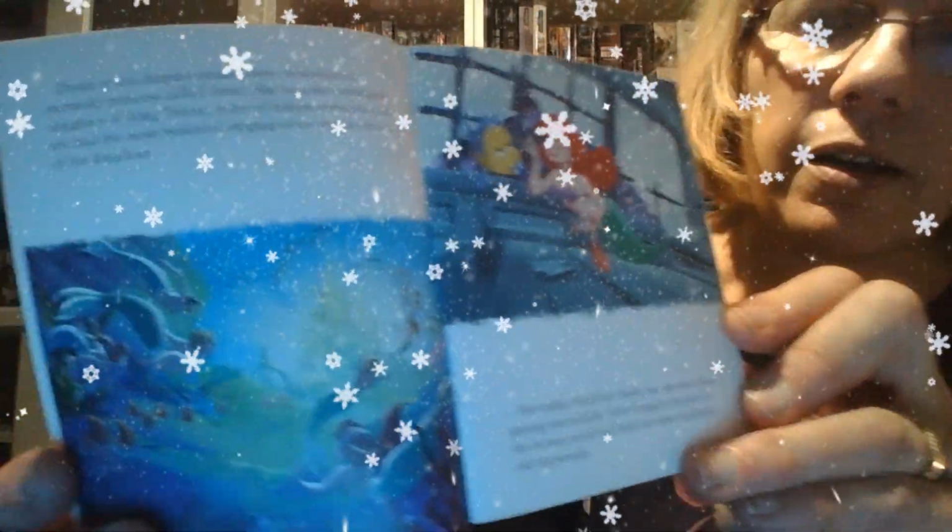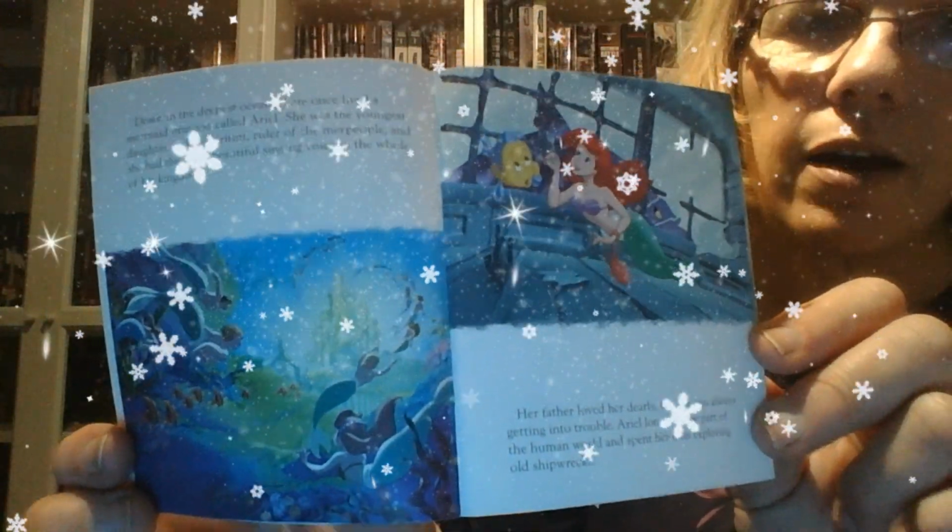Down in the deepest ocean there once lived a mermaid princess called Ariel. She was the youngest daughter of King Triton, and King Triton was king of the sea. Her father loved her dearly. When Ariel was 16 years old, King Triton arranged for her to sing in a magnificent concert, and mer people came from all over the kingdom to hear her.